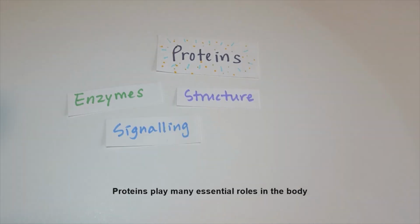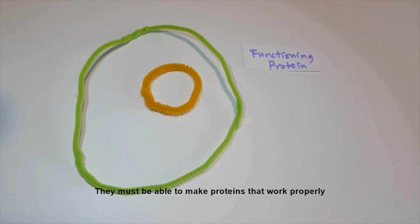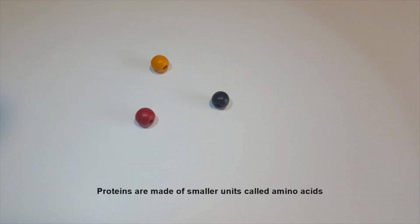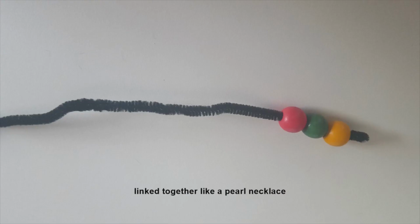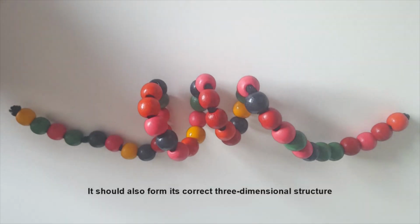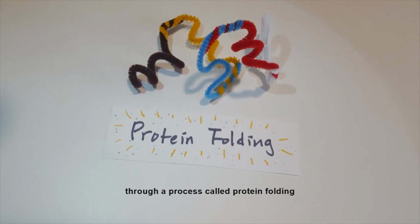Proteins play many essential roles in the body. For cells and tissues to be healthy, they must be able to make proteins that work properly. Proteins are made of smaller units called amino acids, linked together like a pearl necklace. To work, it should also form its correct three-dimensional structure through a process called protein folding.